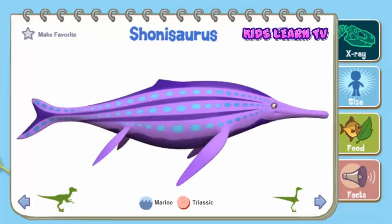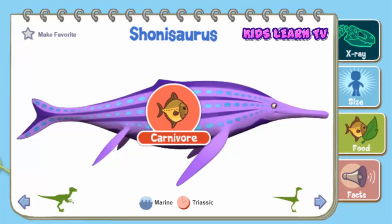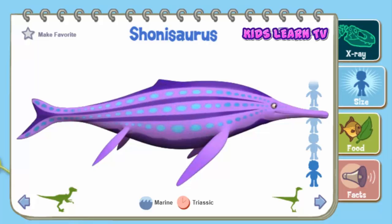Shonosaurus. Shonosaurus was a giant ichthyosaur, a kind of marine reptile that lived in the Triassic time period. As one of the largest carnivores on land or sea, Shonosaurus was a slow-moving sea creature. It probably ate animals like squid and fish. This animal was about 4 kids tall.